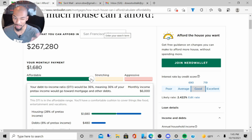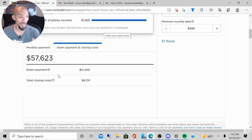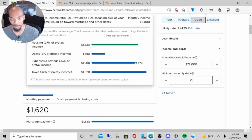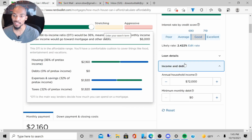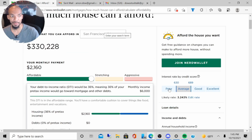Honestly, from the actual math I did myself and the way expenses are, I would probably push it down toward right there, but a little bit lower than that. But just to give you an idea. It also shows you how much would go for the down payment, total closing costs, and all that type of stuff. Monthly payment, property tax, homeowners insurance, and all that. And you can play around with it. As you can see, if you have zero debt, of course you're going to raise it up dramatically as far as the price. And also for credit score, if you put average, it would change a bit. The better credit you have, the higher the score.